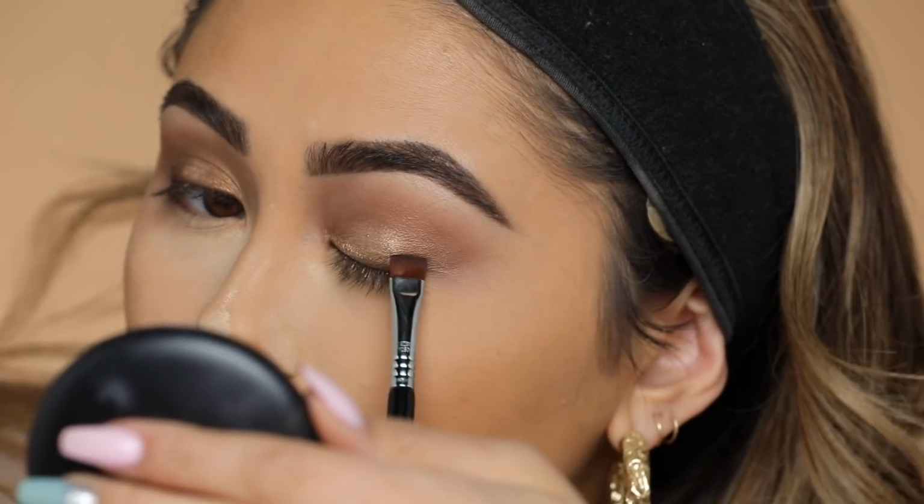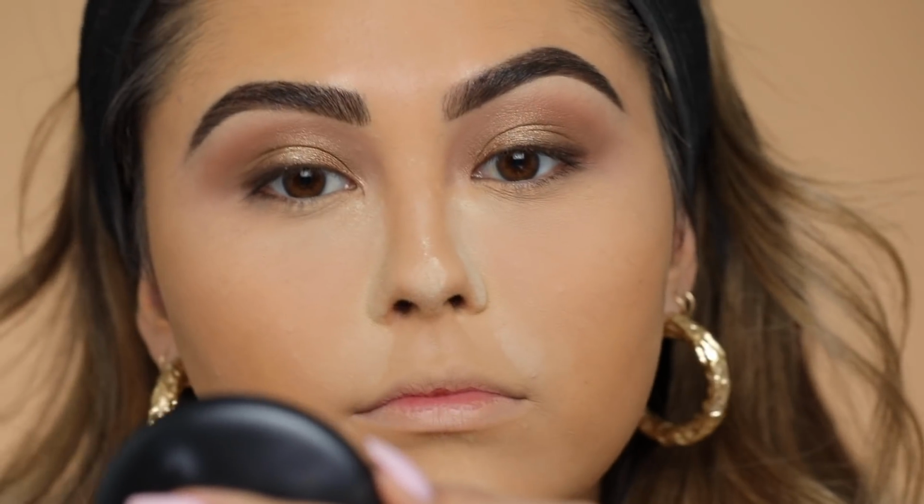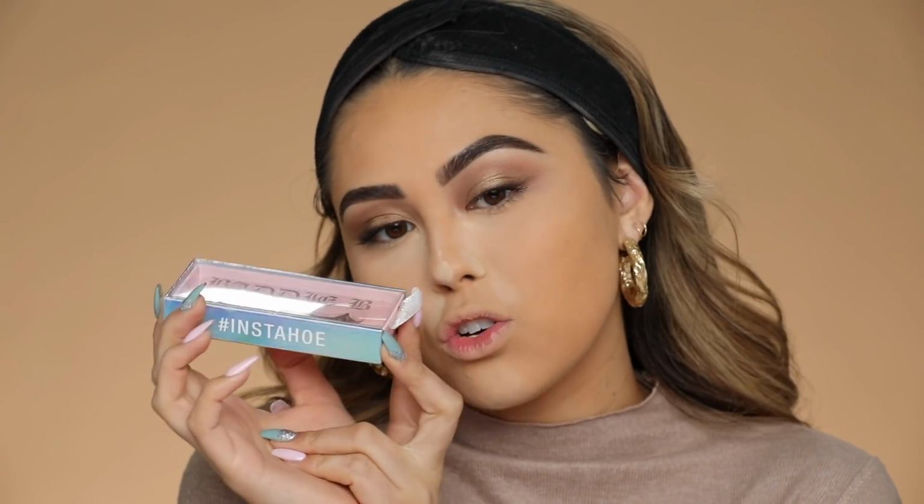Even on everyday looks, I always tend to do this because I like the way that it shapes my eye. And then I'm just gonna go in with a quick coat of mascara and move to lashes. Now in that photo, the lashes that I was wearing was Instaho from Batty B. Honestly, my fave lashes, like, I want to say of all time, they're really, really good.